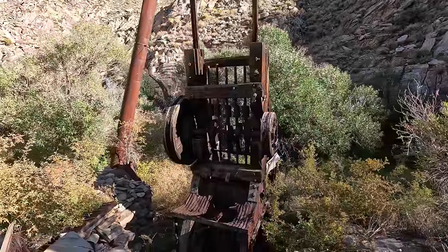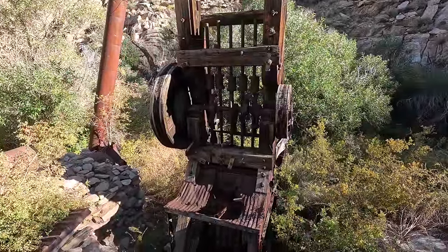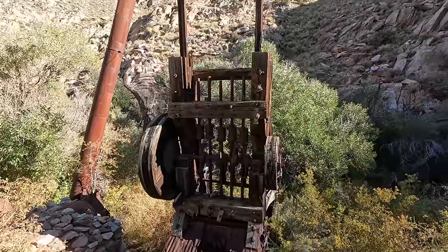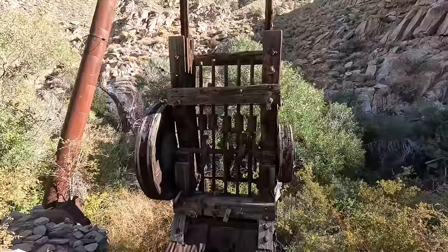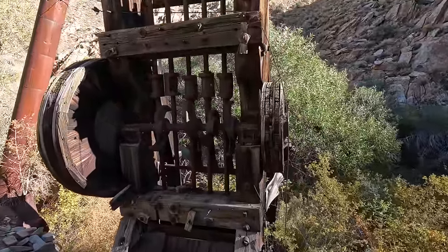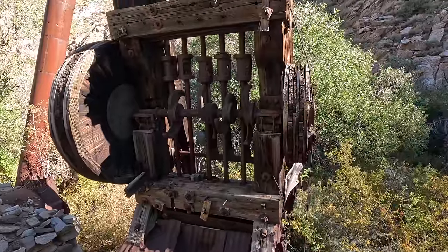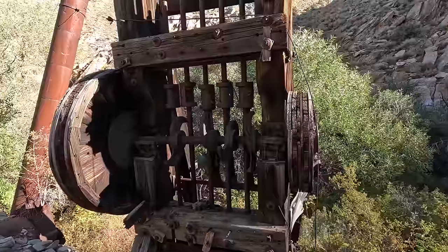Alright, so here is a closer look at this 5-stamp mill. Like I said, this thing probably dates back to around the 1880s. And it's still got all 5 of the stamps. Not sure if it's got the dies down there or not. But it's even still got the cams. Those would have rotated around.